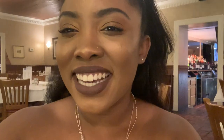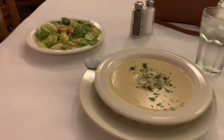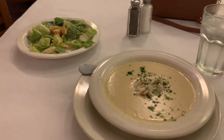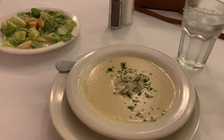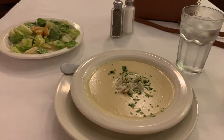Okay, so I'll show you guys what the food looks like. Okay, so here we go, we're getting started. I have a little Caesar salad here, which was actually one of my sides that comes with the meal that I got. And then this is crab bisque. And she said it only comes in one size, and I was hoping it was a cup, but it's a whole entire bowl. So I don't know if we're gonna be finishing that, but everything looks really, really good.